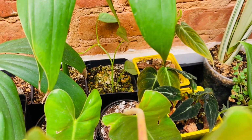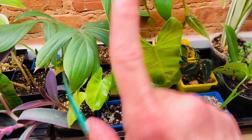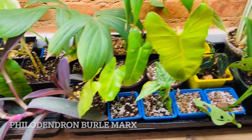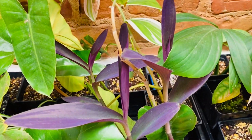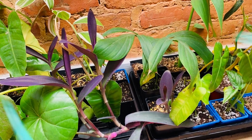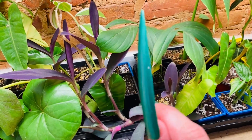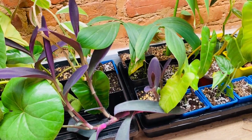I have a little Cebu Blue growing back there. I have a ton of Philodendron Burle Marx, the regular green, growing. I have this Tradescantia pallida, which is doing her thing. She is popping off, looking gorgeous. This is another plant that I can't wait to have outside because they just get so dark and beautiful. This girl is just holding on for dear life in here right now, but she is gonna snap when we go outside.